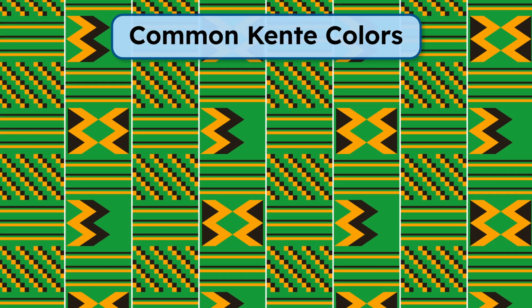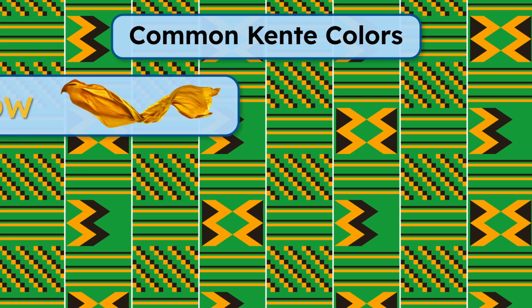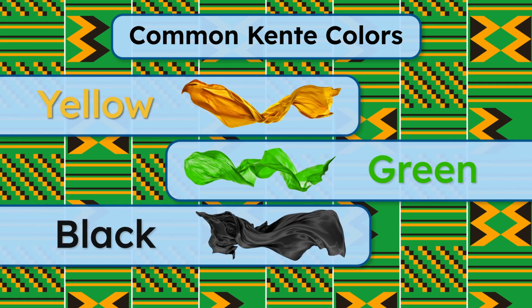Awesome! Now let's dive into how the patterns, such as colors and lines found in Kente cloths, can tell their stories and communicate special messages and meanings. In Kente cloth, each color has a special meaning. For now, we'll be focusing on 3 common colors: yellow, green, and black.